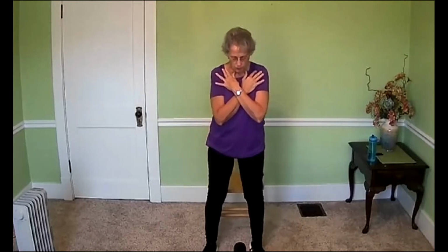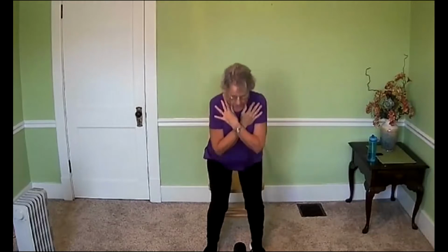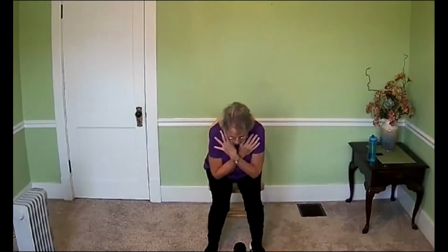Take an inhale. We're going to lower ourselves down. So try to use your legs to lower yourself down. Take an inhale. Push into the feet. Lift up. And then exhale, lower yourself down slowly. Now you can always choose to come up and stay up. You don't have to do this multiple times. But if you want to, that would be great.